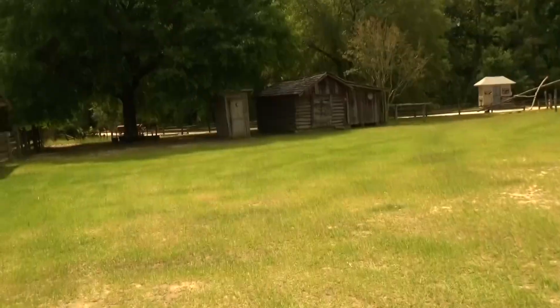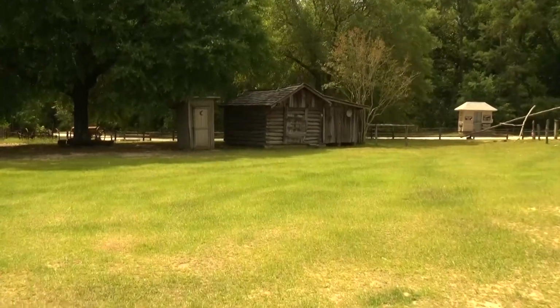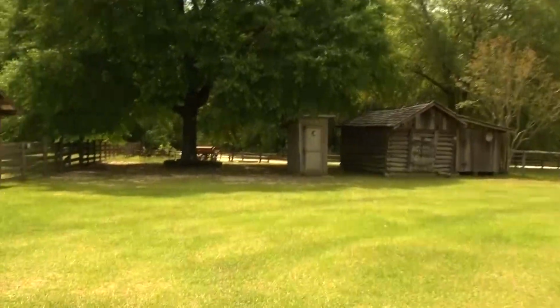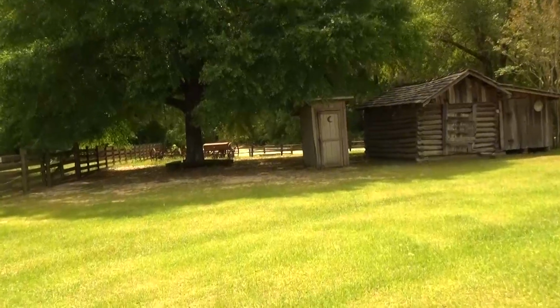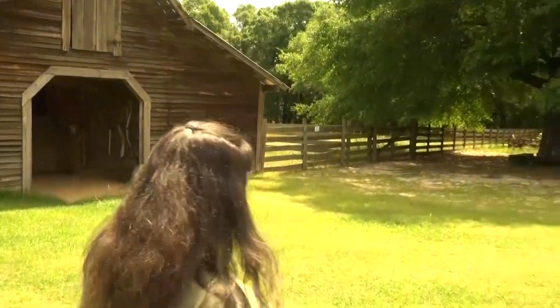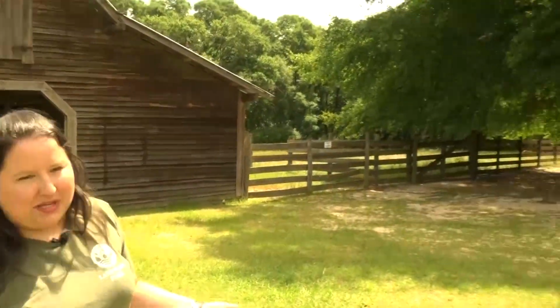We are looking at some of the other buildings here on the farm, and the one that the kids always want to see is the outhouse. This outhouse is functional. People do use it. We clean it and take care of it, so it is a functional outhouse. But back in the 1890s, you wouldn't have had a bathroom in your home. You would have gone outside to use the outhouse, or used a chamber pot under your bed. So that's always something that kids get a big kick out of.